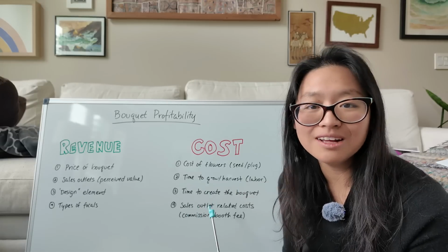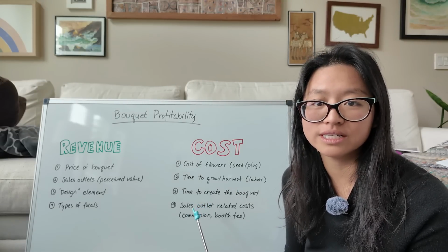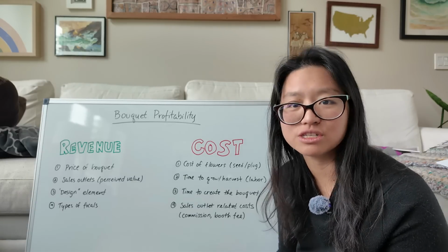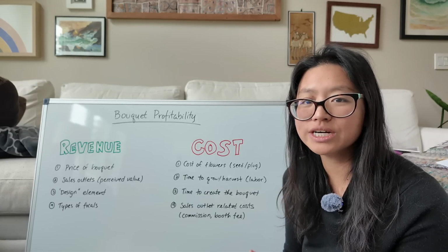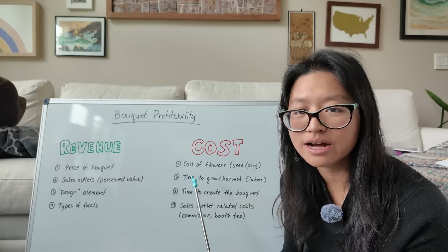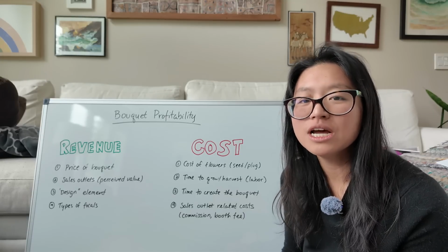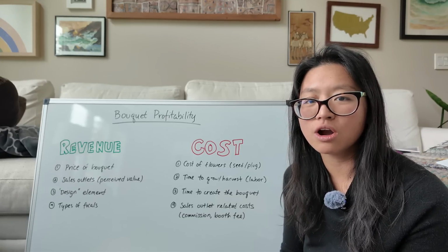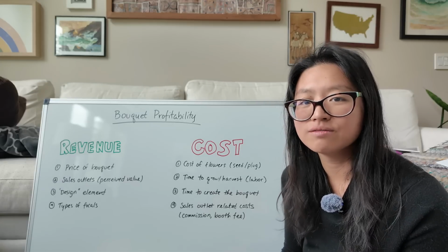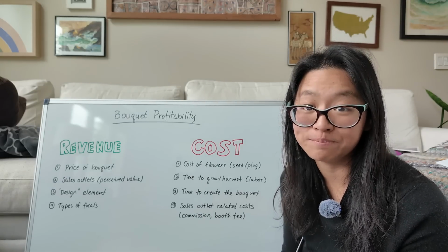What I am not including in here is the general overhead of running a business. So for example, running your irrigation or having accounting software or a website, because you're gonna have to have all of these in place, whether or not you're selling a bouquet or not. I mean, maybe if you weren't selling bouquets, you wouldn't have irrigation. But the point is that those costs are a little bit more spread out across a variety of things that you sell versus just a singular bouquet. So we're gonna keep that out of the equation for now.